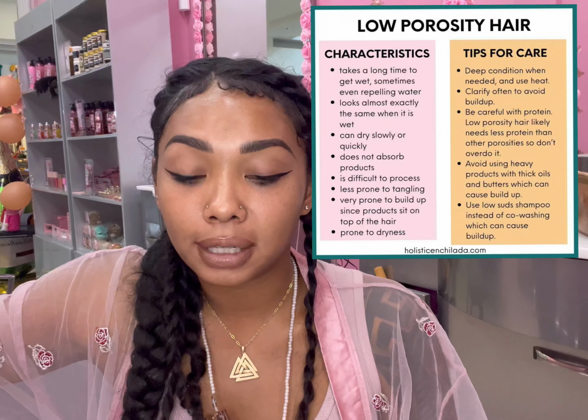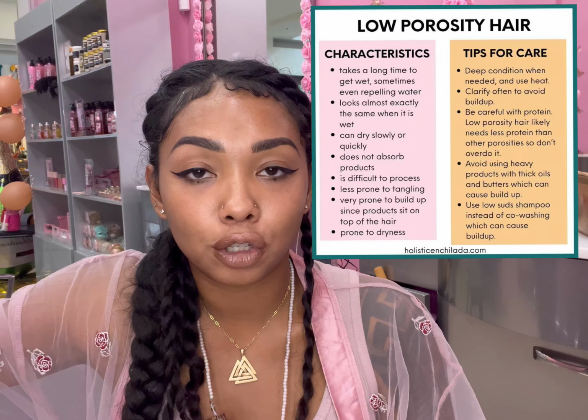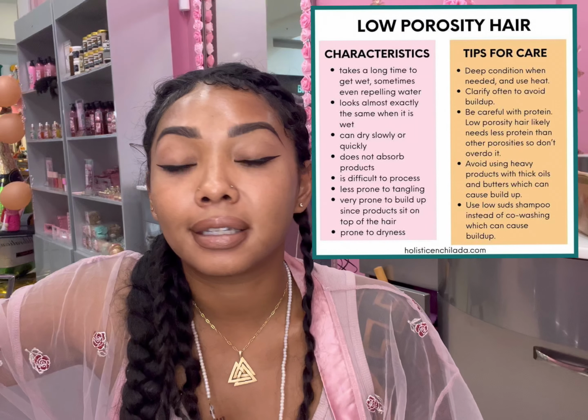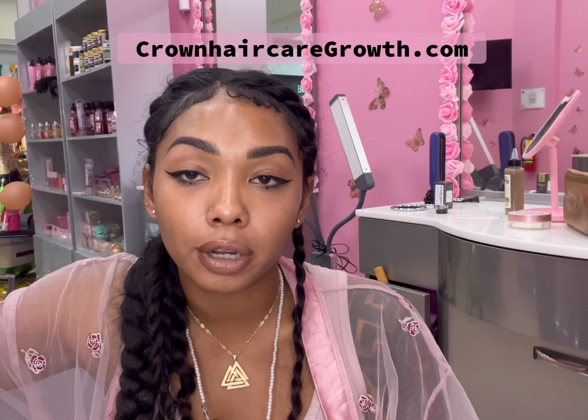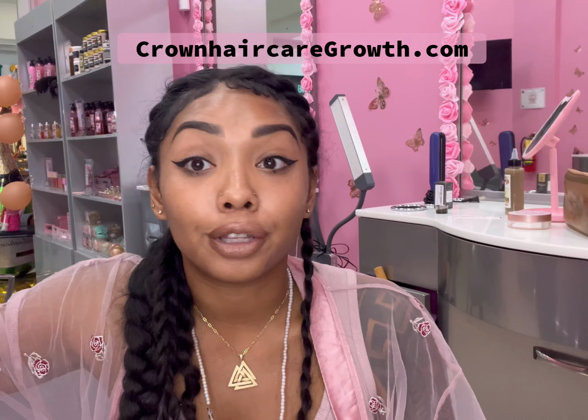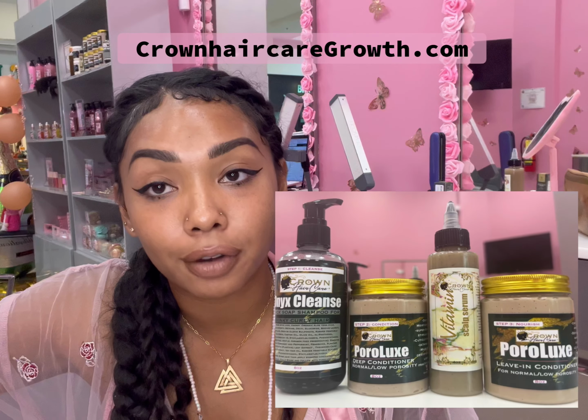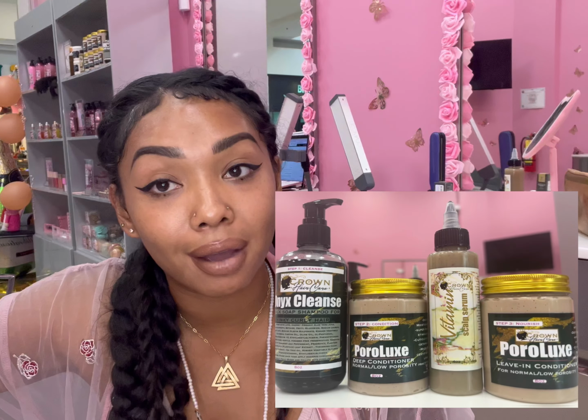If you have low porosity hair, I would highly suggest super moisturizing it. It gets dry easy and brittle just because it's not able to take in water so well. I would also make sure that you always shampoo, and try out the Crown Hair Care products. The Poroluxe line for low porosity is amazing, and we're gonna see how it works later on in the video.